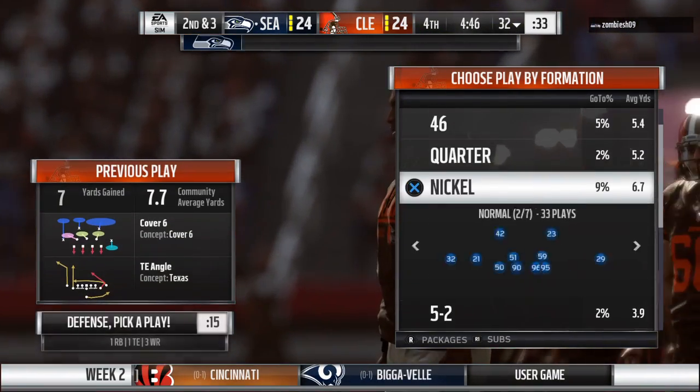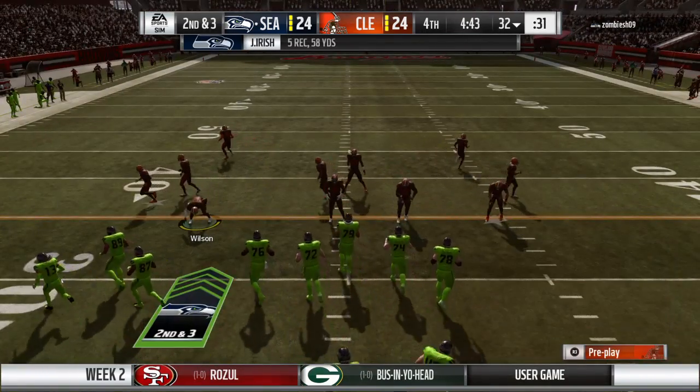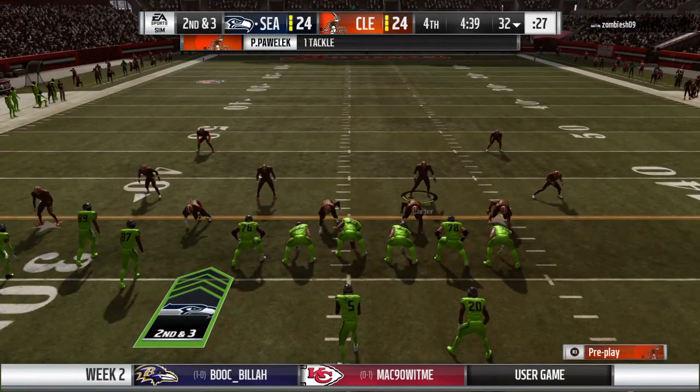7 yards, the pickup on the pitch and catch. They'll operate from the 32-yard line here, 2nd and 3.